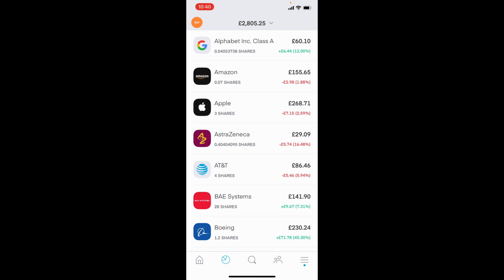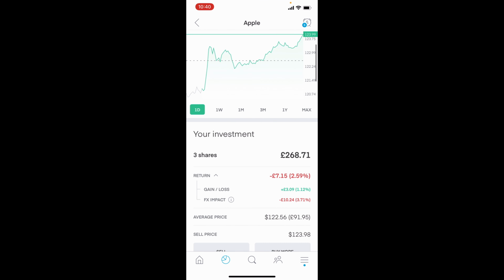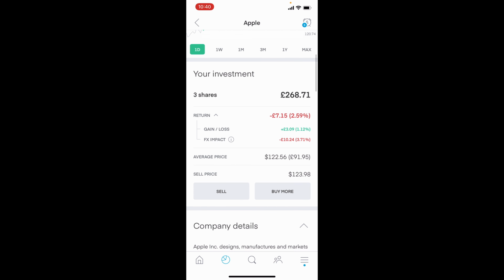We can then see I'm invested in Apple, and I currently own 3 shares valued at £268.71. And again, here I'm down around negative 2.5%. But if we have a look into Apple again, you can see that this is for the same reason, or largely the same reason, as I'm down on Amazon. I'm currently up over 1% on Apple, however I am down 3.71% when equating to the FX impact.